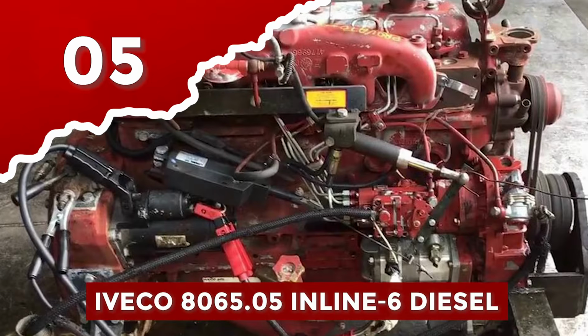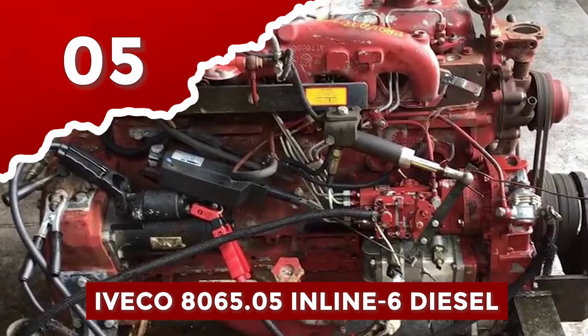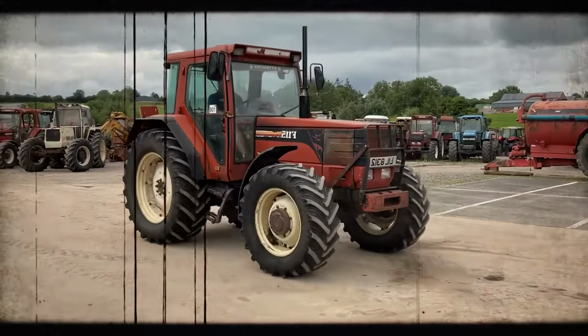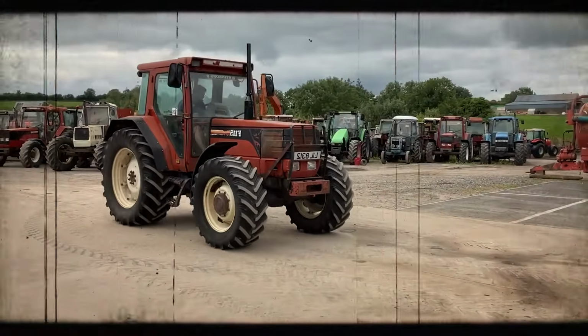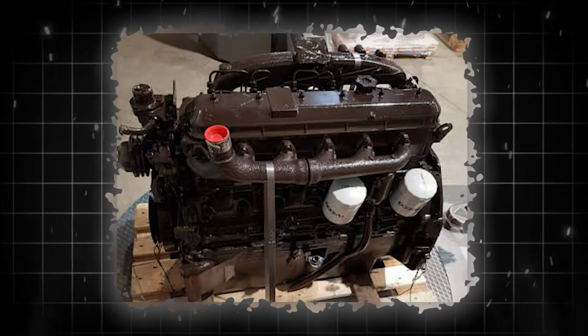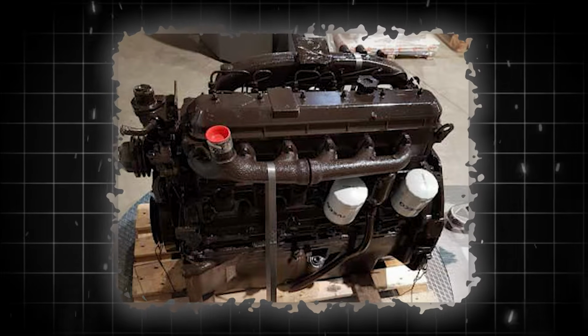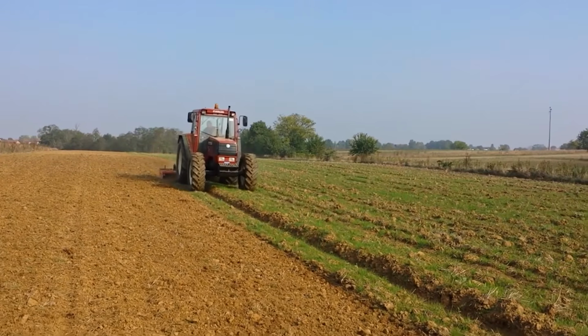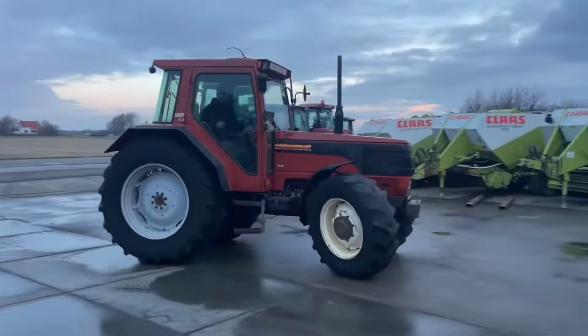Number 5. Iveco 8065.05 inline-6 diesel. In the early 1990s, Fiat was looking to modernize its high-horsepower tractors without abandoning mechanical dependability. That goal led to the adoption of the Iveco 8065.05, a 6-cylinder diesel that struck a careful balance between power, serviceability, and real-world longevity.